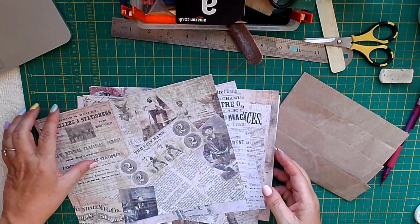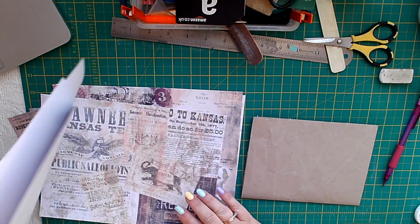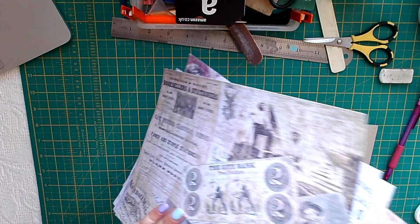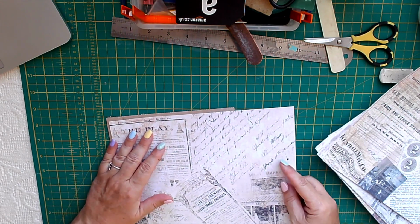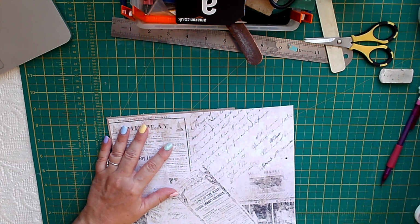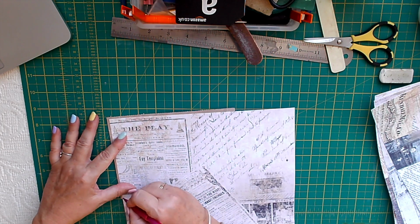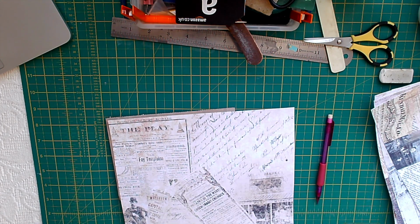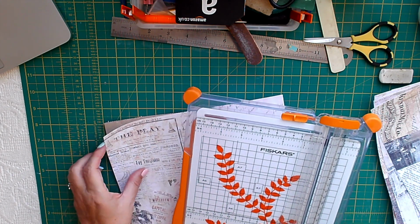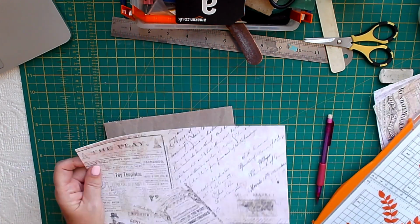So, first of all, I'm choosing a bit for the back. And I've gone for something, I've got to find it. There. That's sort of quite plainish because you're not really going to see it as such. So what I've done, I just mark, I go quite close to the edge with it. Oh, I forgot my cutter. Oh, there we go. Now this is where I find I can't find the pencil mark. You watch, I never can.